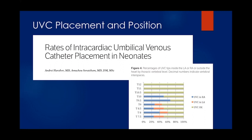So that's why I think it is important to check the UVC tip position, even if the X-ray looks good, and also to account for malpositioning, which can happen with time, after 24 or 48 hours from insertion.